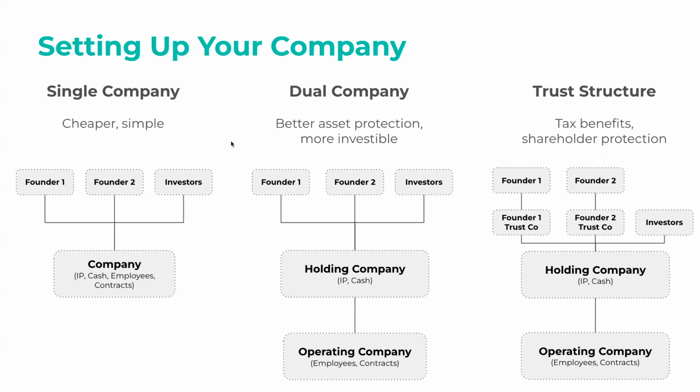So company structures are important, but of course, there are very different kinds of company structures that you can use to structure the way your company's organized. On the left, we have the single company structure. This is how a lot of businesses get set up by default. We have a company which operates the business. It owns the business's assets. It has its own bank accounts. It employs the staff, and it is into contracts with clients and other people.